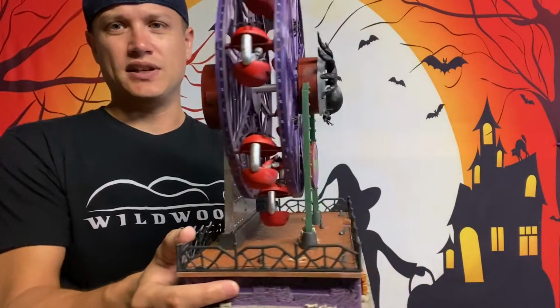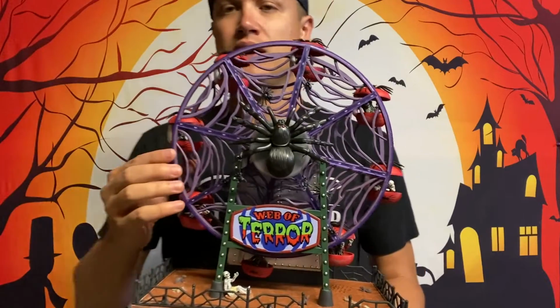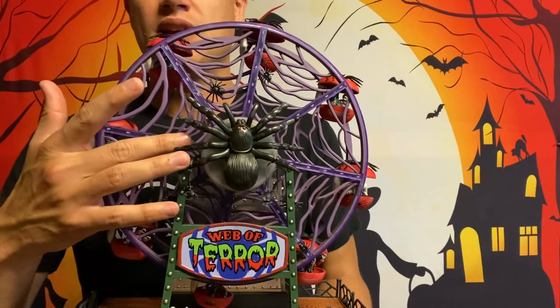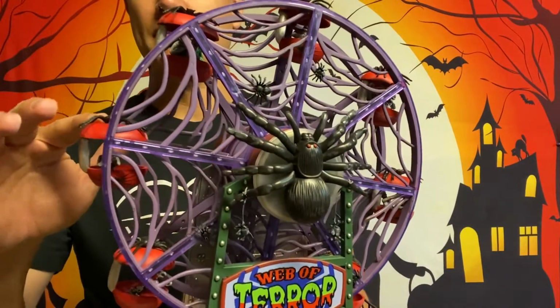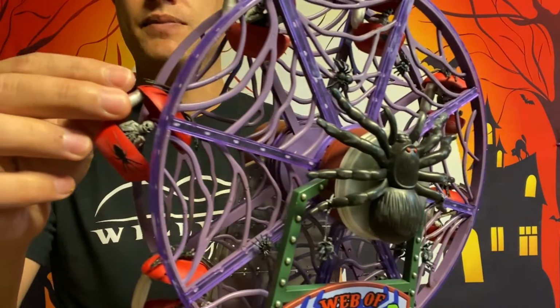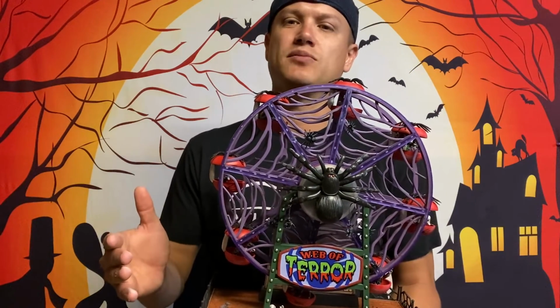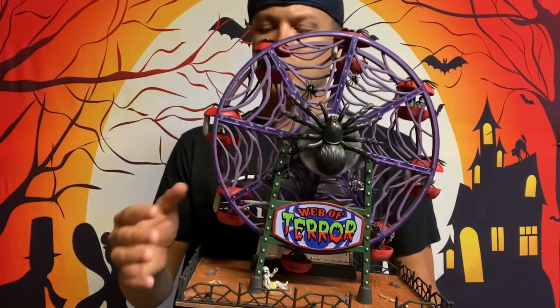We'll go over some details here real quick because I want to show this thing lit up because it looks amazing lit up. But, so, spider themed. I love this. Big spider here in the middle. You've got spiders on top of these apples. All the cars like apples. And you have these little skeleton guys inside. They look a little bit different, but just to know, they are skeleton guys. They don't look like real people in costumes. It's more like the scary monsters, right? For that theming of it.